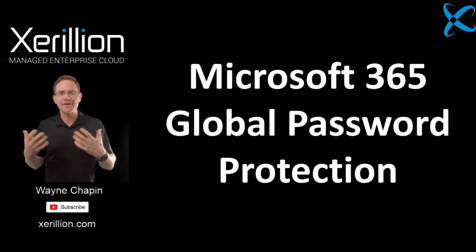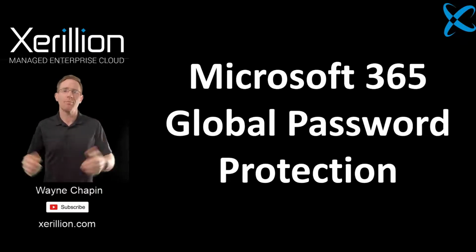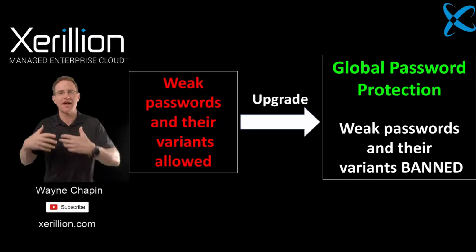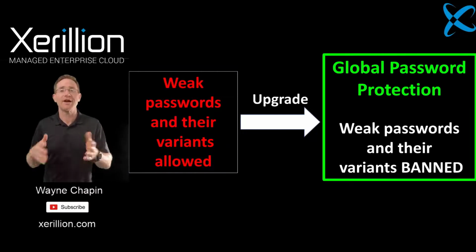Now, one thing you're probably not aware of, and for sure you don't have with Windows Server Active Directory, is a service in Azure Active Directory Premium called Global Password Protection. Global Password Protection takes your IT system that allows weak and commonly used passwords that are well known on the dark web and changes it to automatically block them from being used in your company by your users.